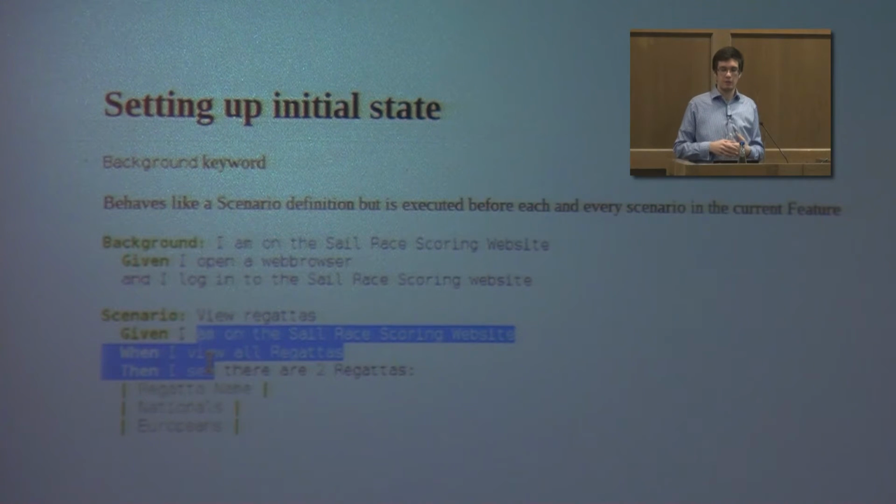Because if you do, what you'll end up with is about that much setup and about that much of tests. So when you look at something in your text editor, all you're seeing is setup, which is what you don't really care about. You want to know, okay, given I have a regatta, the only test where I care about how that's done is the test that actually creates a regatta. For all the rest of them, it's just initial state. I want that in there.